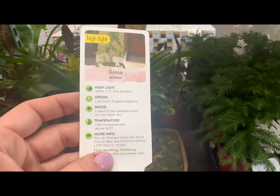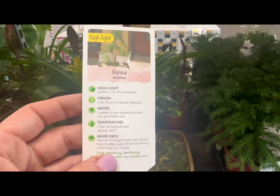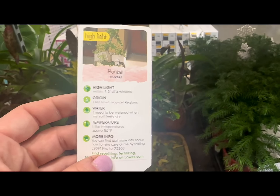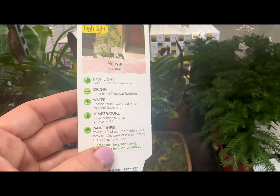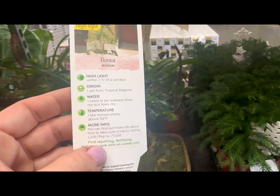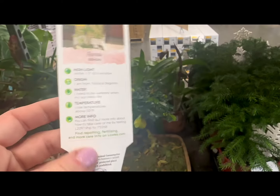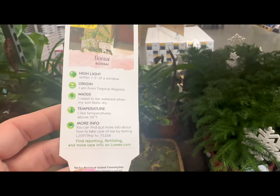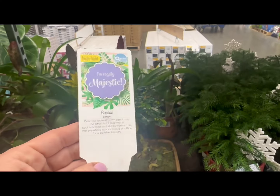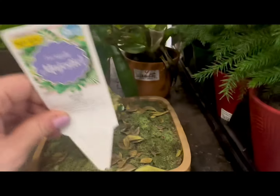Look at the care instructions. Highlight within 1 to 5 feet of a window. Origin, I'm from tropical regions. Water, I need to be watered when my soil feels dry. Temperature, I like temperatures above 50 degrees. You can find out more info about how to take care of me by dialing a certain number. Let's take a look, guys. Let's put the tag back.